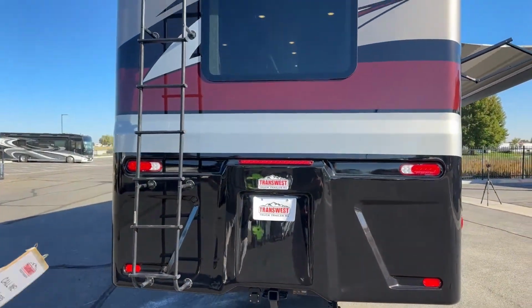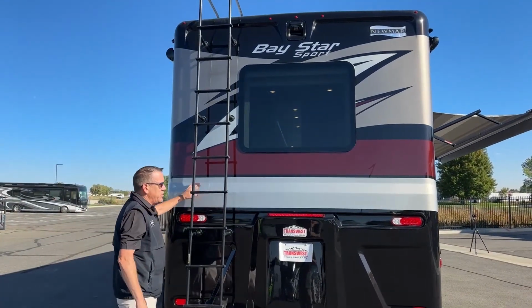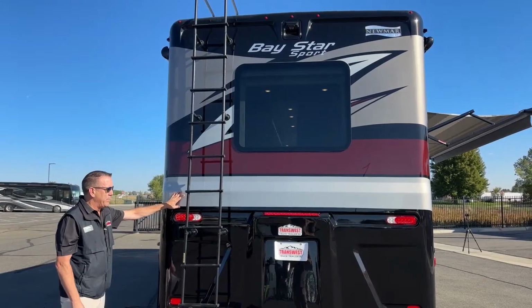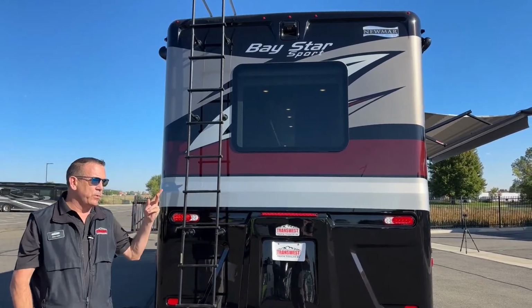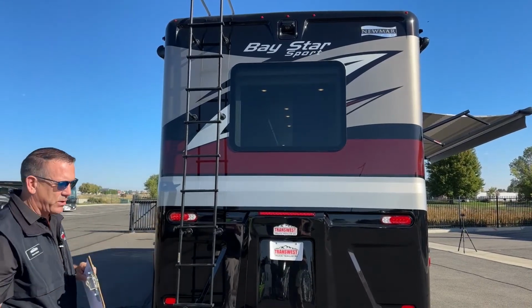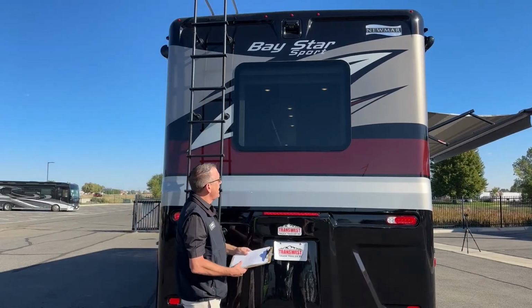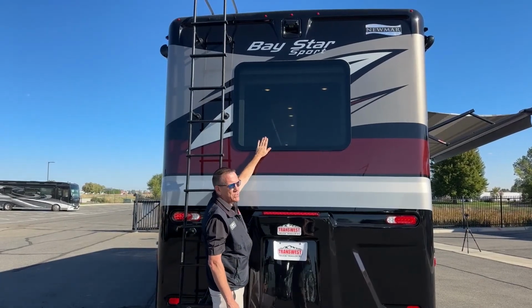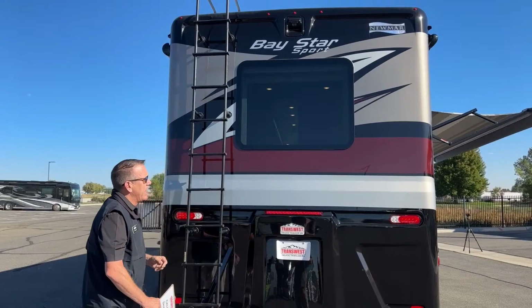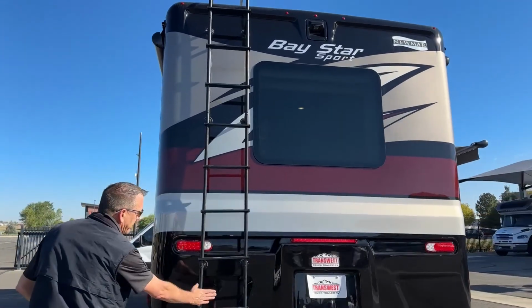This is a fairly new rear cap. They went through a lifestyle change in 23, so this is going to be the new back cap for the Bay Star. The top's got two 13.5 ACs on it. It is a membrane roof, for those who are wondering about that. But we do have a nice backup camera up there. And we have frameless windows around the whole coach that are tinted. No soft material to go bad over time. And it was opted with the rear ladder.